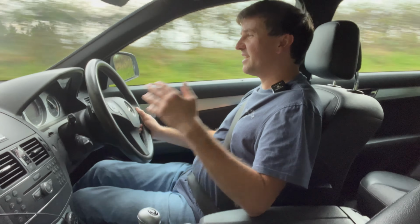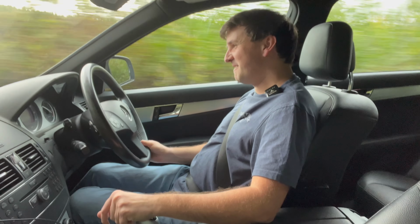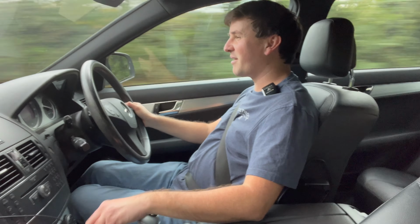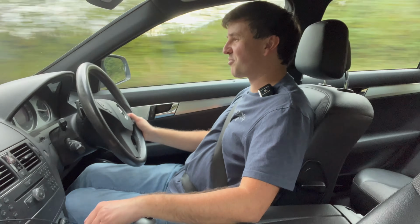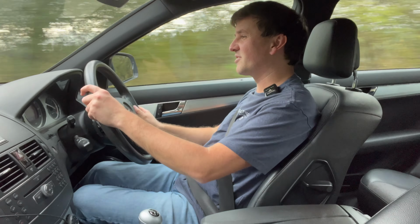Now, don't tell my partner this, but as much as I love my B Class, I do quite like this. Don't tell her that though. Sometimes I'm making an excuse to go out in this car just so I can drive it. Or sometimes I'll be like, oh, well, you know, I just need to go and give it a run, have me out this week, just so I can have a drive of it.